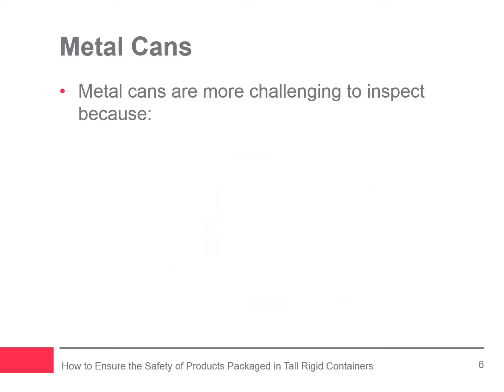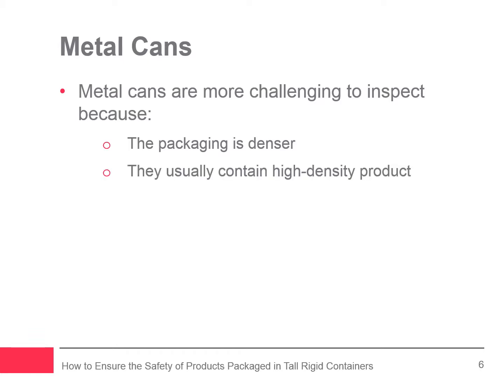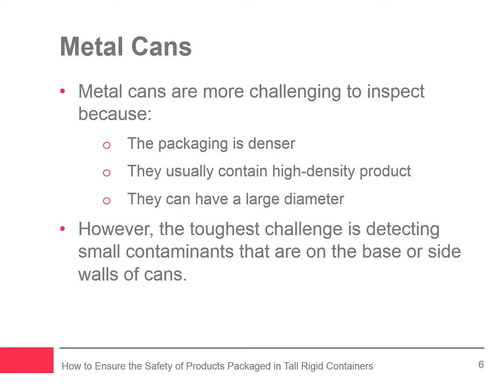Metal cans are more challenging to inspect than cartons because the packaging is denser. In addition, metal cans usually contain high-density product, and, if the can diameter is large, they put more product in the path of the beam. However, the toughest challenge when inspecting metal cans is detecting small contaminants that are located on the base or the side walls of the can, especially if the can has sidewall ribbing.